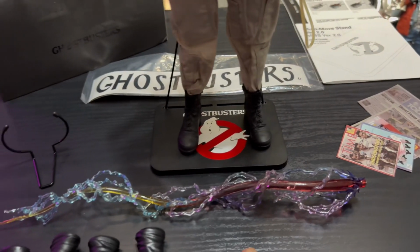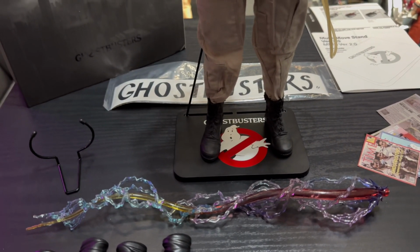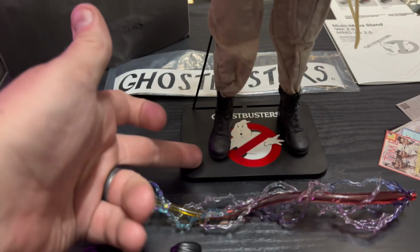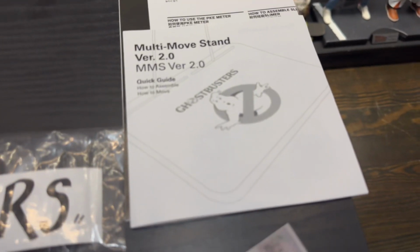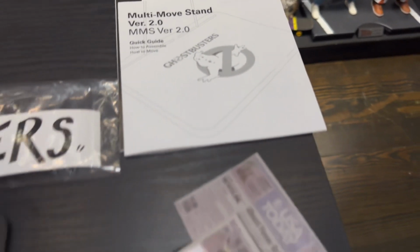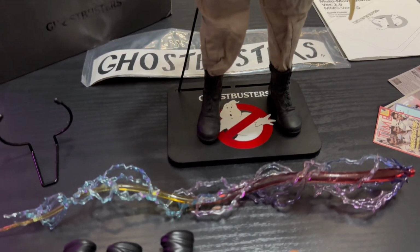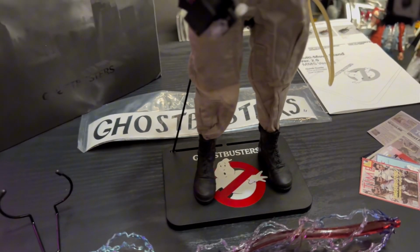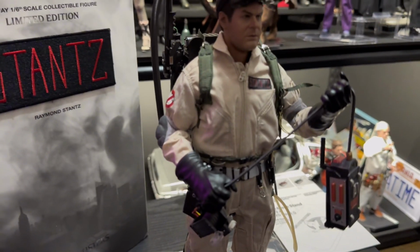A couple things, like I said, I'm just kind of going over some bullet points. There are some subsequent videos I will be making. The base is garbage. They're calling it a 2.0, and there's actually an instructional manual on how to build the base. The base is garbage. It really sucks. It's a different kind of base because it's very back heavy with the proton pack, so the figure can topple over.